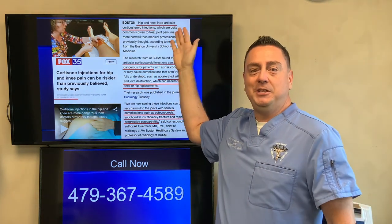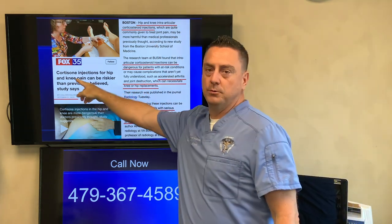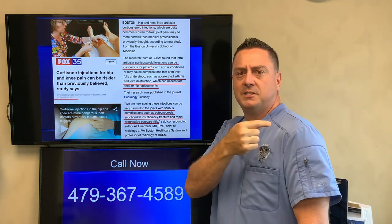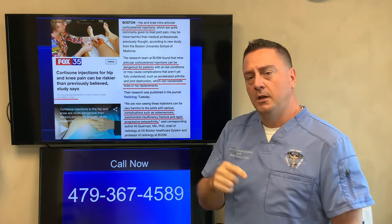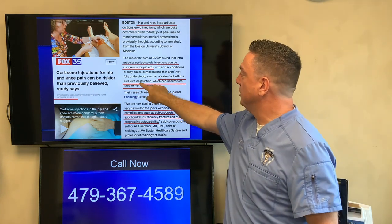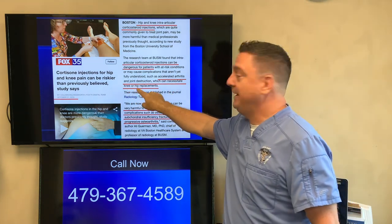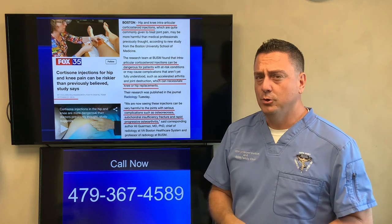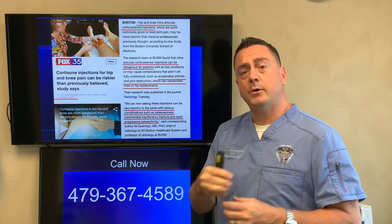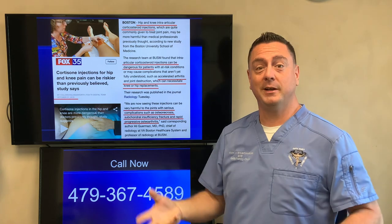Their research finally showed, which is something we knew all along, but it finally proved that repeated cortisone steroid injections in the same joint, let's say you keep getting the same steroid shot in the same shoulder joint, accelerate arthritis and joint destruction, which can necessitate or cause knee and hip replacements. Yeah, you heard that right. If you keep putting a steroid in the same joint over time, the steroid is so powerful, it'll actually eat the joint up and speed up the need to replace your joint.